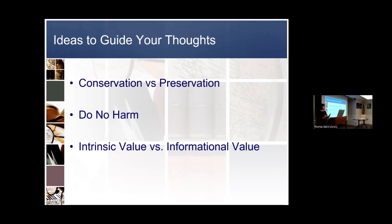Basically, we want to make sure that any preservation action we take is something that can be undone in the future. It isn't going to be a short-term solution that creates long-term problems. That's something we really want to think through before we undertake any sort of preservation activity. And then the third idea, which I personally think is the most important thing for us to understand when we're approaching our collections, is the idea of intrinsic versus informational value. So, I'm an archivist and a special collections librarian.